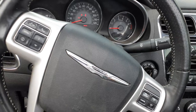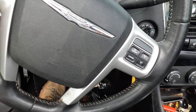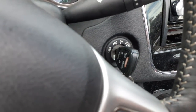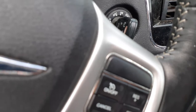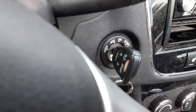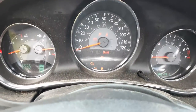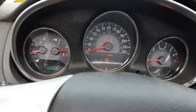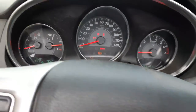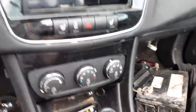Steering wheel, tilt, cruise, delay with a key, automatic headlights, radio controls. There's your in-dash, the in-dash machine, with the key, ignition switch. There's your cluster, 86,491. Tach, trip, gauges, tire pressure monitor, ABS, the whole bit, analog clock, aftermarket radio is not in.